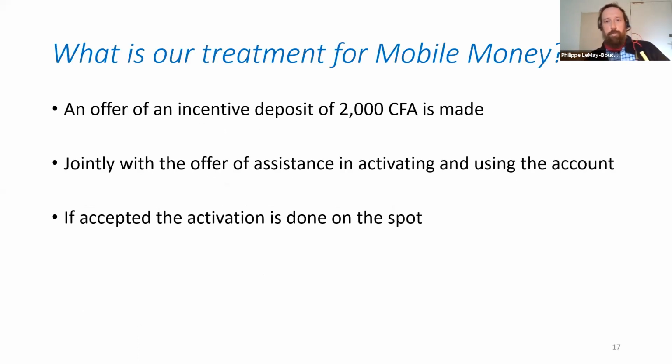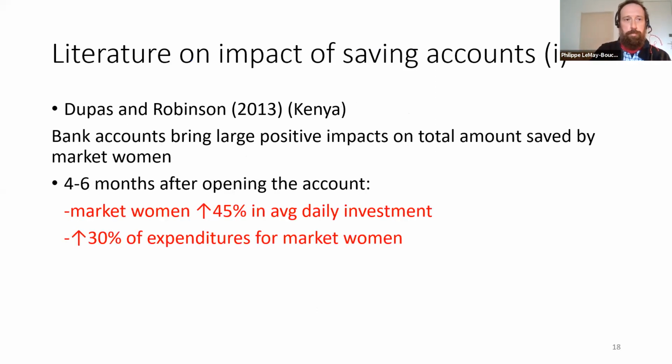So what is our treatment for mobile money? We offer an incentive deposit of 2,000 francs CFA. And we also offer, on the spot, assistance to activate and use the account. If it is accepted, then we can activate the account on the spot, because we were given machines or devices by Moov and MTN to do so. So it was a very quick procedure.